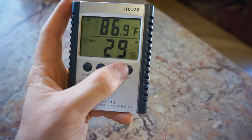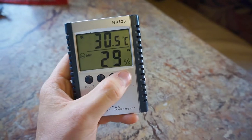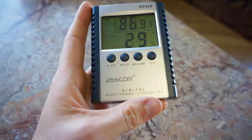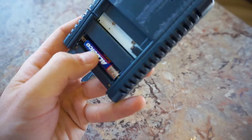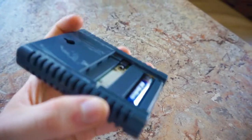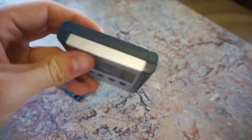And then of course this button, you can switch over to Celsius if you're a Euro dude and you just can't hang with Fahrenheit. It runs on a single AAA battery, and it lasted me for at least 2 or 3 months, if not longer. Here's where you plug in that cable that comes with it, and I'm going to do that right now.